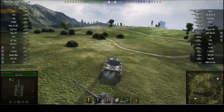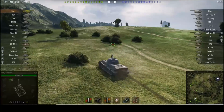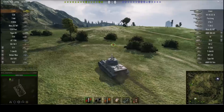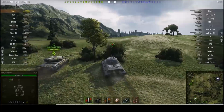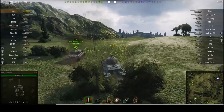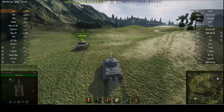Now, on Westfield, really, the single most important part of the map, if we're going to be honest, is this hilly region up at C3. It was changed a few patches back. It was the most important region of the map then. It's still the most important region of the map now. And especially if you've got any gun depression, and the Lowe has half-decent gun depression, you can use these ridges and these hills to just poke your gun up, shoot people in the face and pull back.